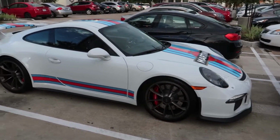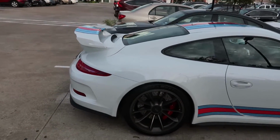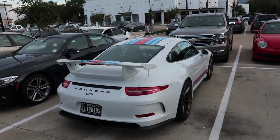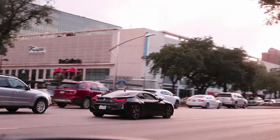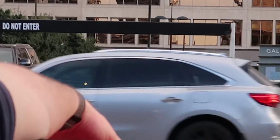Check this out, ladies and gentlemen. Very nice martini livery on this GT3 with the license plate liquids. Andrew, this is for you. That black. Damn.